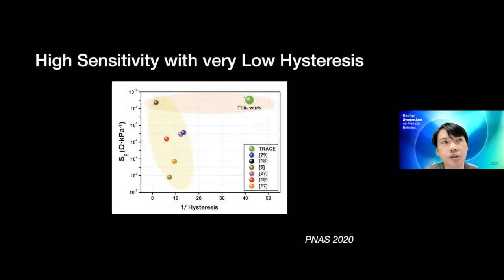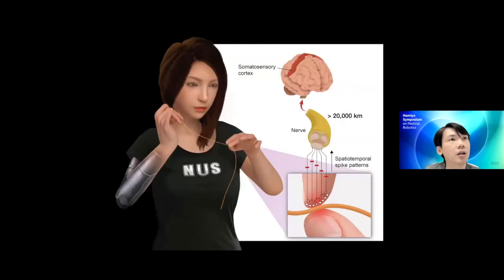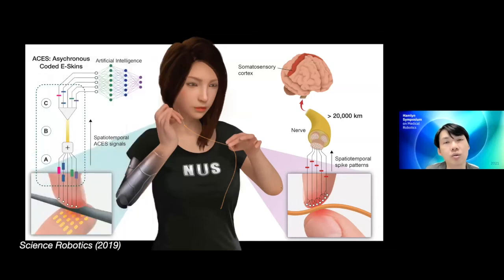And compared to different sensors, we do see that we have a good sensitivity versus hysteresis, right? And in this case, we're plotting 1 divided by hysteresis, so the larger the number, the less the hysteresis. So using techniques we learn from neuroscience and mimicking biology, right? We also develop systems that can transmit all these sensor data very quickly. I don't have much time to go through this for this workshop. But you can feel free to read up a bit more, but we can have an asynchronous method of transmitting the data from the sensor I described earlier, right?